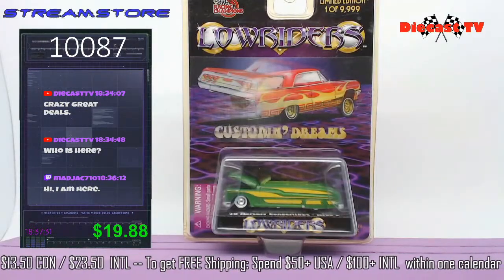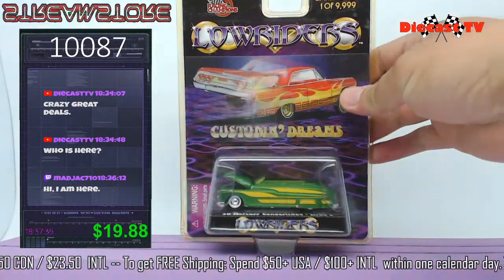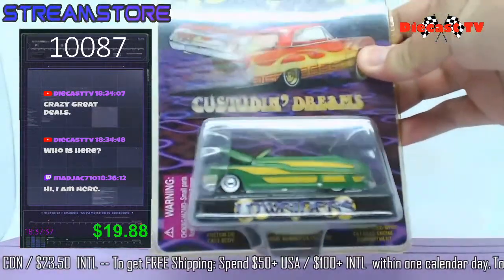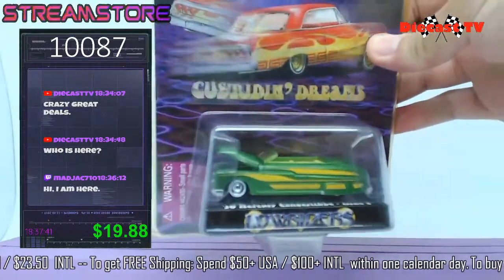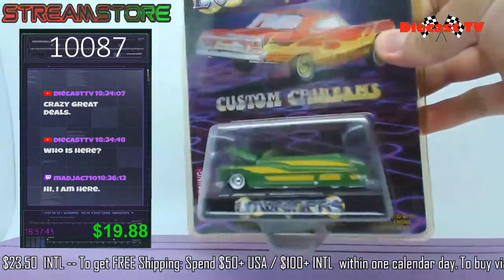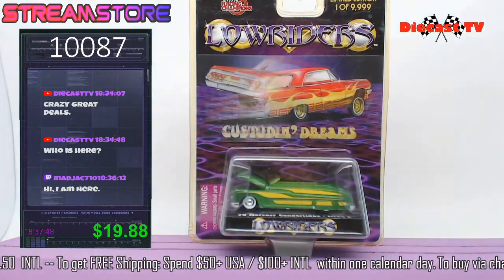Racing Champion Lowrider. Limited edition, only 10,000 on this beauty right here. Beautiful 50 Mercury convertible. You want this car? Just type the number 10087.